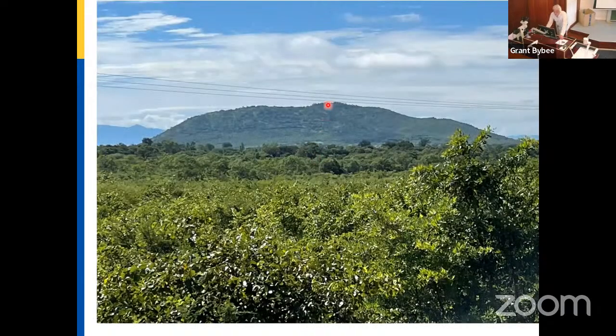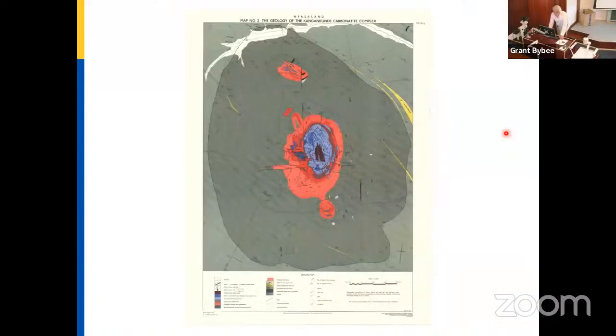And just for scale, this is 200 meters. So this is like a mountain of carbonatite. And I was wondering, why would you have mountains of carbonatite? It's 140 million years old. Why is it still there? And I'll tell you why I think it is. I'll come back to that diagram.